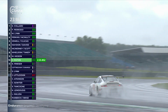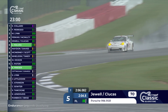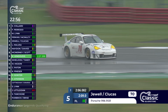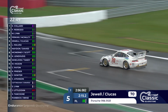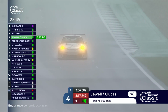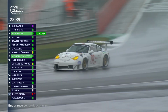On big screen at the moment you're seeing car number 17, that's the Marcus Jewel Ben Lucas Porsche, and that is currently 5th fastest, going pretty well. This is a Porsche 996 RSR, so a more humble car in some ways than some of the high downforce machines, but still delivering some decent lap times here. And in fact, look, they've just gone 4th fastest, so that is impressive. May well be Ben Lucas at the wheel.